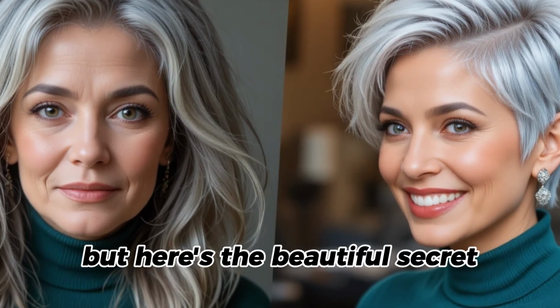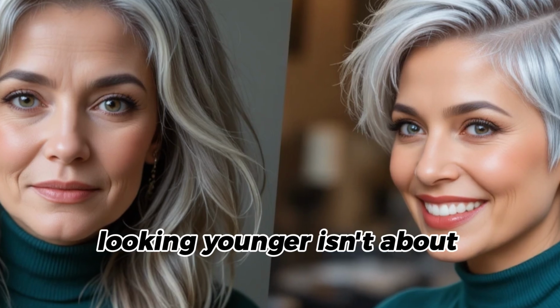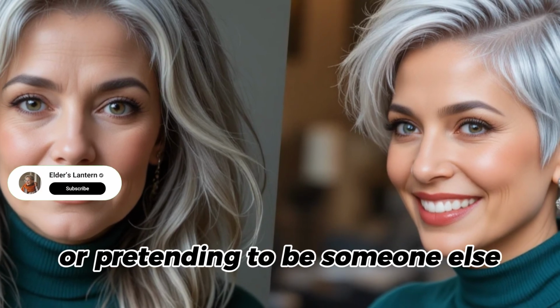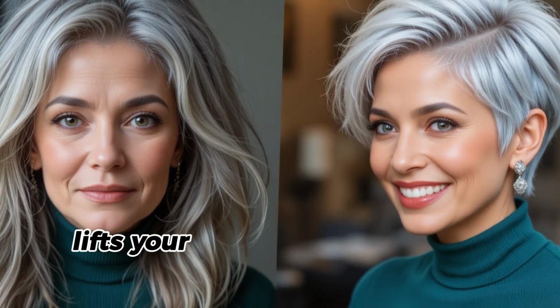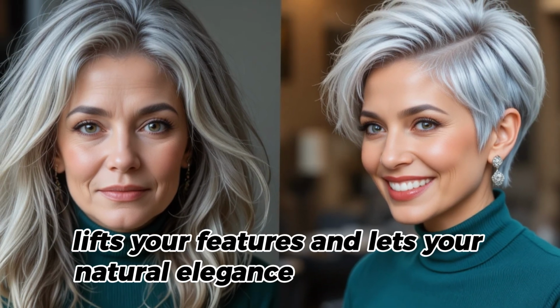But here's the beautiful secret. Looking younger isn't about chasing trends or pretending to be someone else. It's about finding a cut that mirrors your inner vitality, lifts your features, and lets your natural elegance shine through.